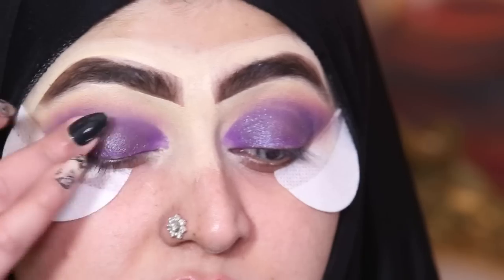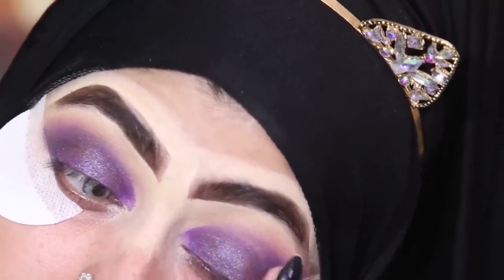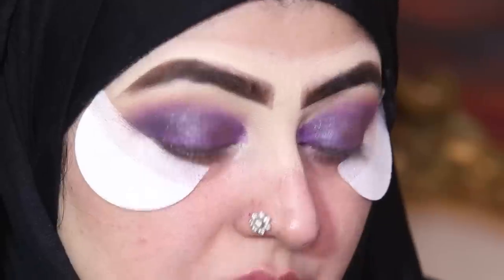Now we will use this palette right here, and this color. It's giving a very different shine to the eyes. For the inner corner, I'm using this right here. This is the Black Moon Cosmetics palette, and I'm just using a little bit of this blue or purple shade right here for extra depth.